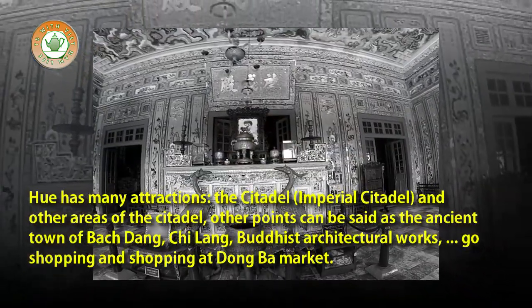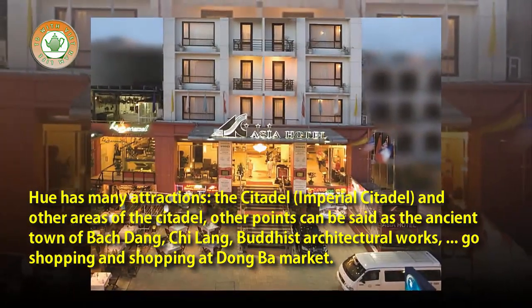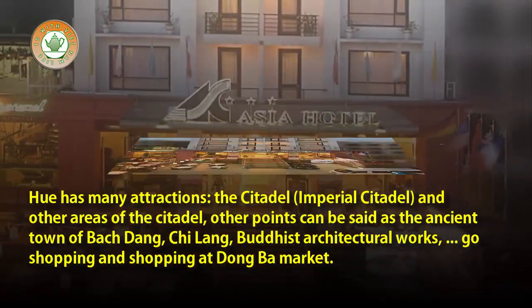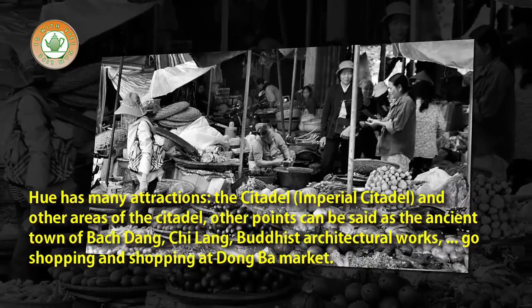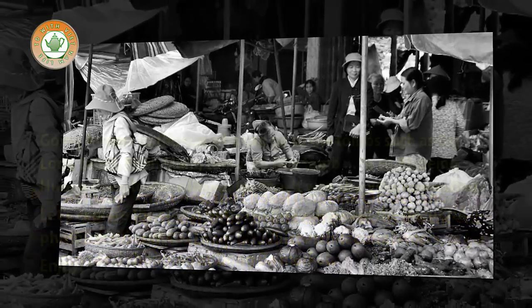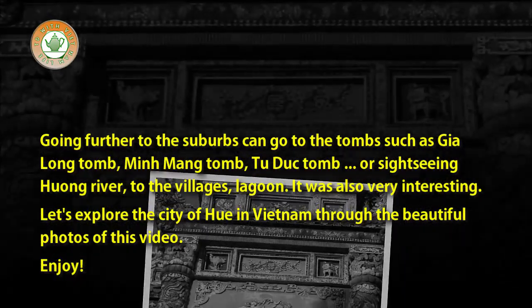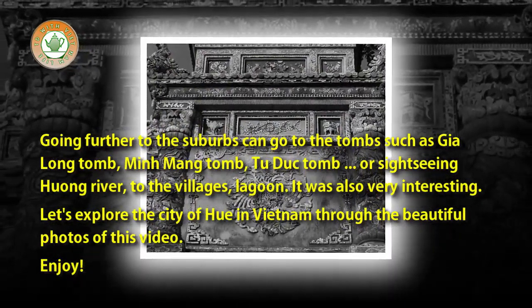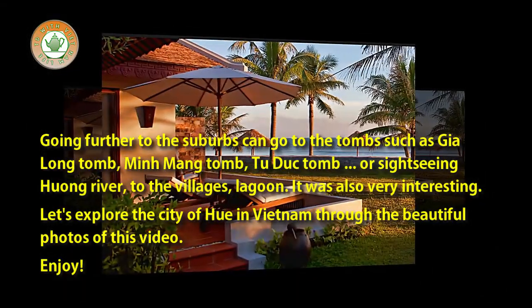Hue has many attractions: the Citadel, the Imperial Citadel, and other areas of the Citadel. Other points of interest include the ancient town of Ok Dang, Khai Lang, and Buddhist architectural works. Go shopping at Dong Ba Market. Going further to the suburbs, you can go to the tombs such as Gia Long Tomb, Minh Mang Tomb, and Tu Duc Tomb. Or go sightseeing on the Huong River, to the village's lagoon. It was also very interesting.